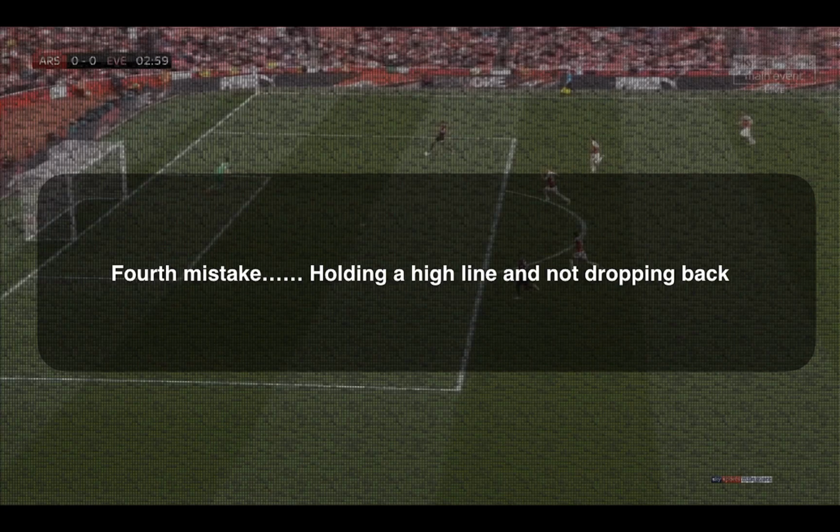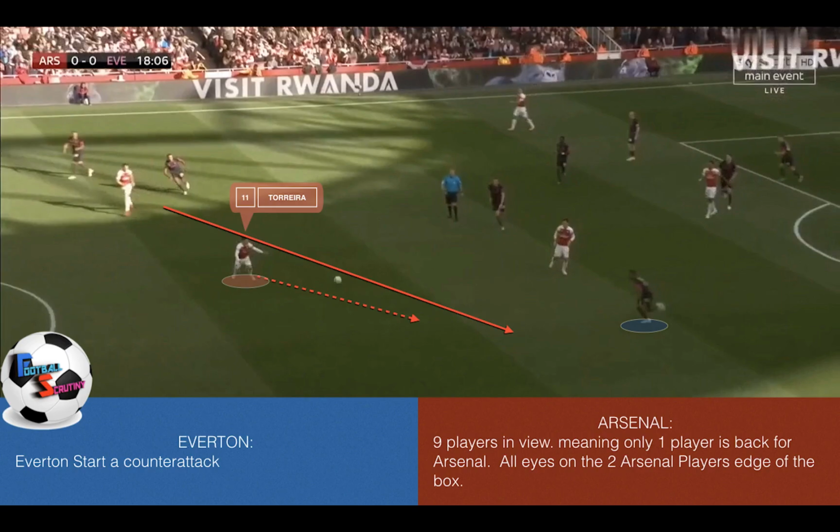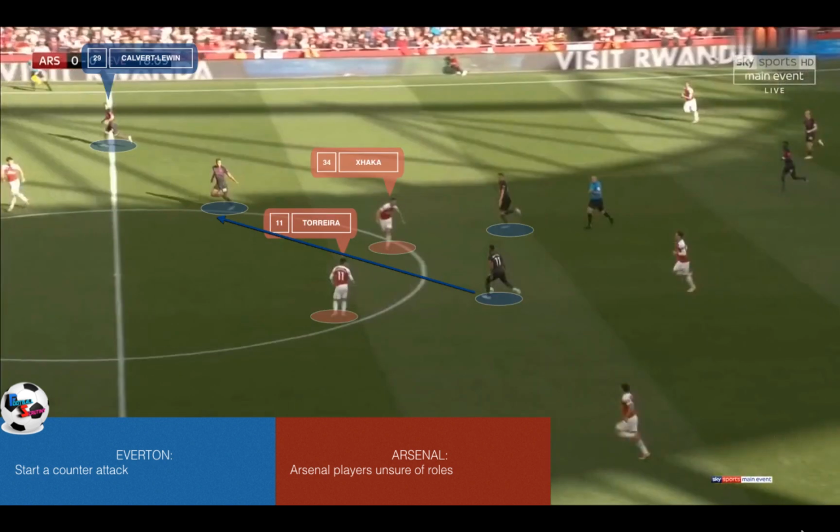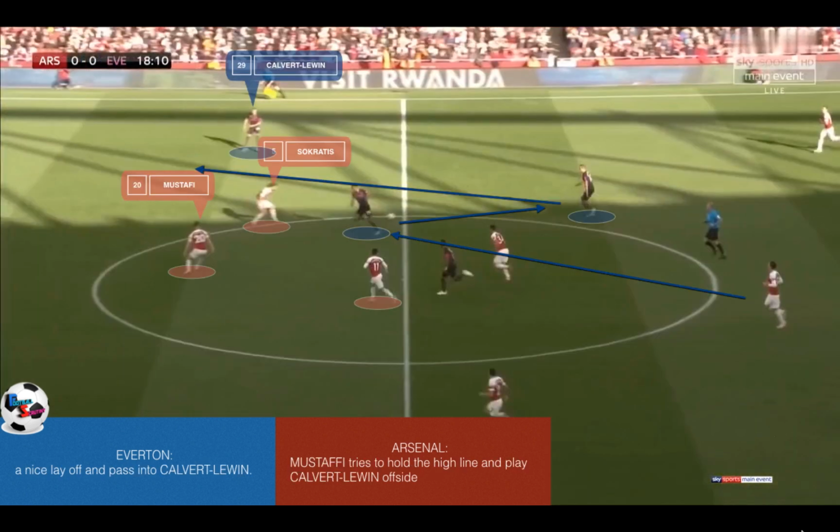Mistake number 4, holding a high line and not dropping back. Here a poor pass leaves Torreira unable to control and Everton are able to start a counter-attack. Here in this position, you can see Xhaka coming to close down the pass, and Torreira is a little bit confused with what his role should be. The ball goes into the Everton player, a little bounce back, and again we can see Calvert-Lewin picking up a really great and open body position and able to see across the defensive line.